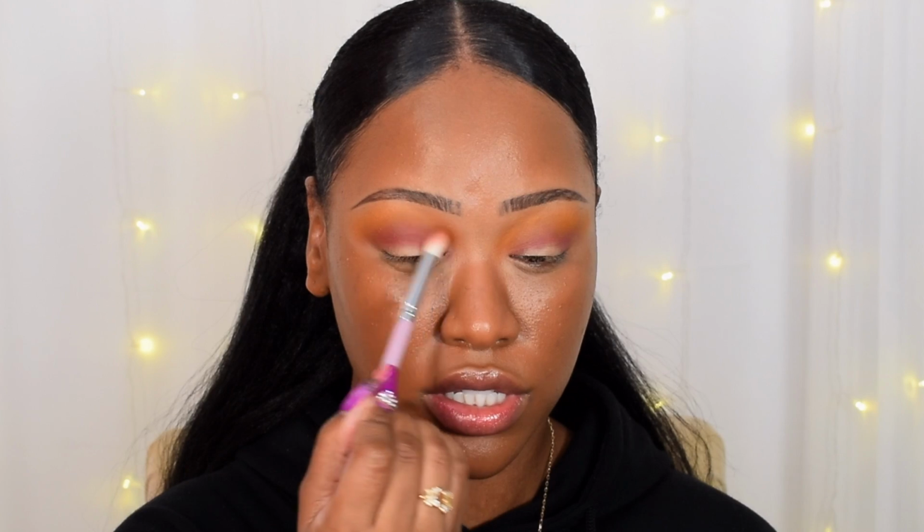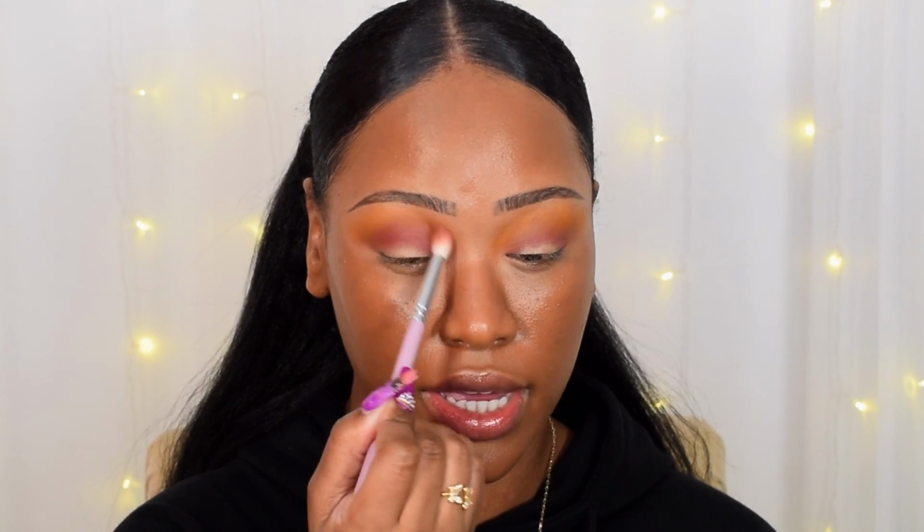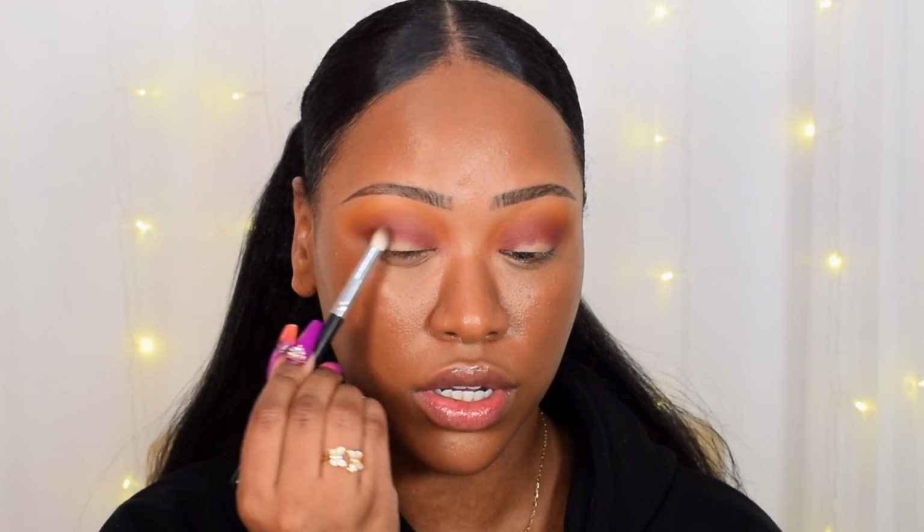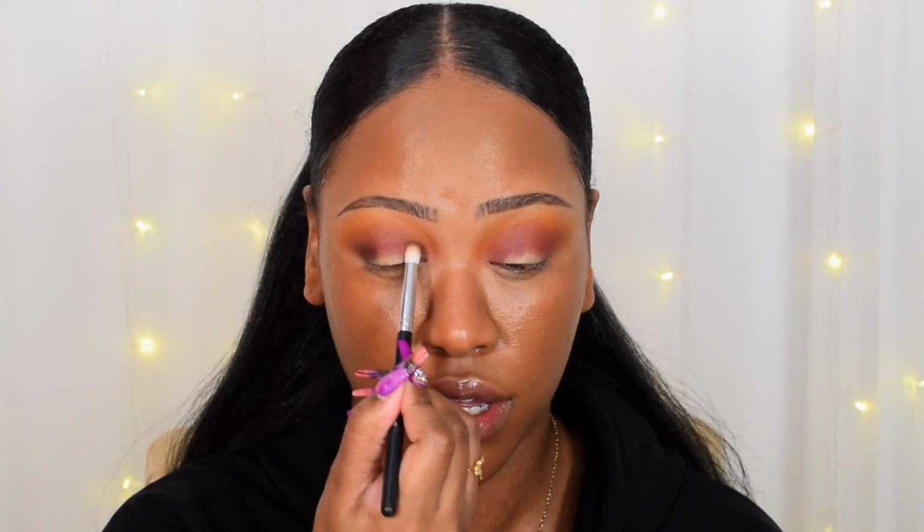Now going back into the first palette with the first shade, just going to deepen and darken that crease again, re-intensifying that colour. Okay, then taking Deep Tan, which is the darkest shade in this palette, like a dark brown, and this I'm going to put on the inner and outer corner. Nice, that's nice and deep and dark without being black.